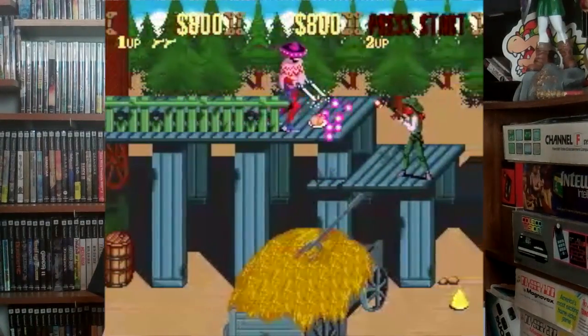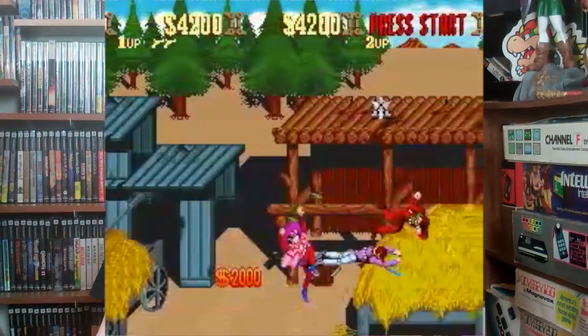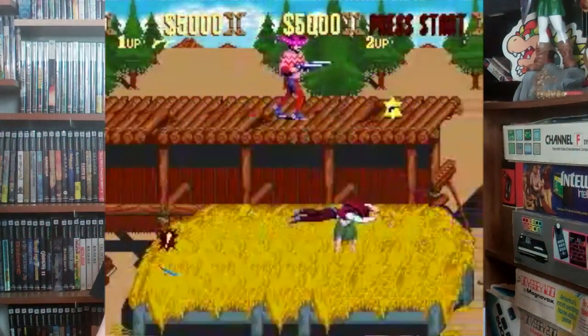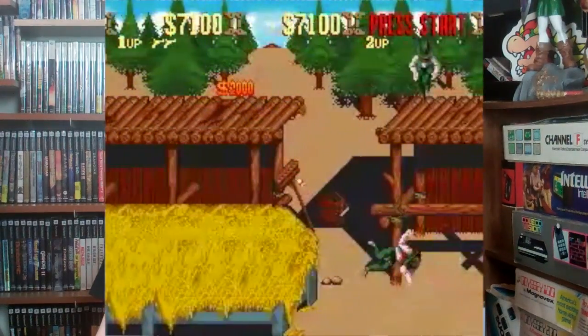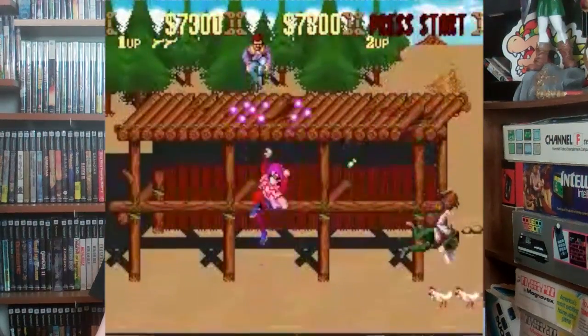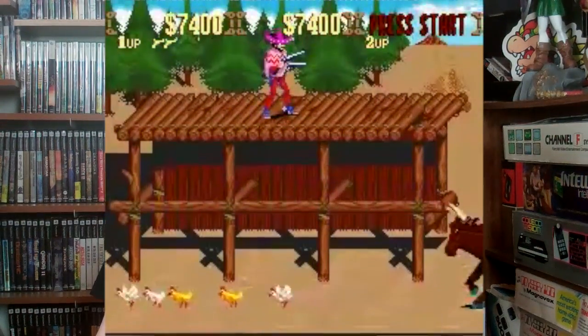It also includes the manual and the inner tray, and for $55, I mean, the cart only on eBay goes for between $40 to $50, so to find a complete copy for $55, I was pretty happy. Asking prices for complete copies on eBay go for $100 and up normally, so this was a really great way to end the trip and a game that is highly recommended by many people.